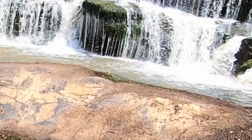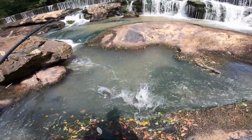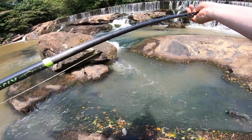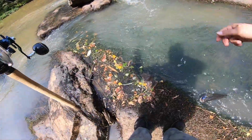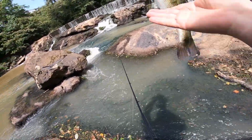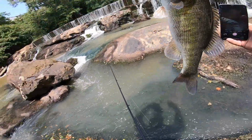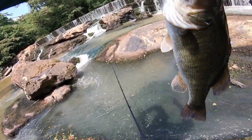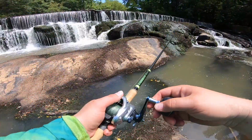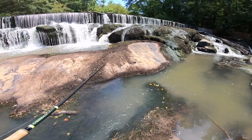We got one. Oh, look at that. Right out of the spillway, baby. Did y'all see that? Man, they hit so hard. Look at that thing, man. They're smoking this 10-inch worm. Just smoking it. Woo. Hands are shaking. Whew. I tell you what, these bass are really daggum strong living in this creek. This always constant flowing water. They are animals.